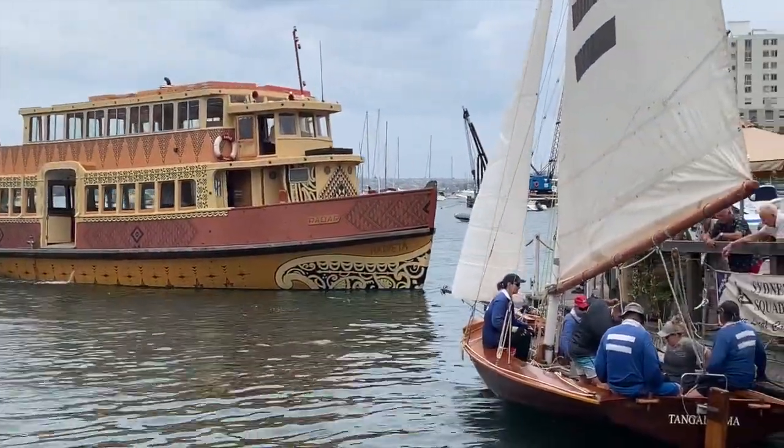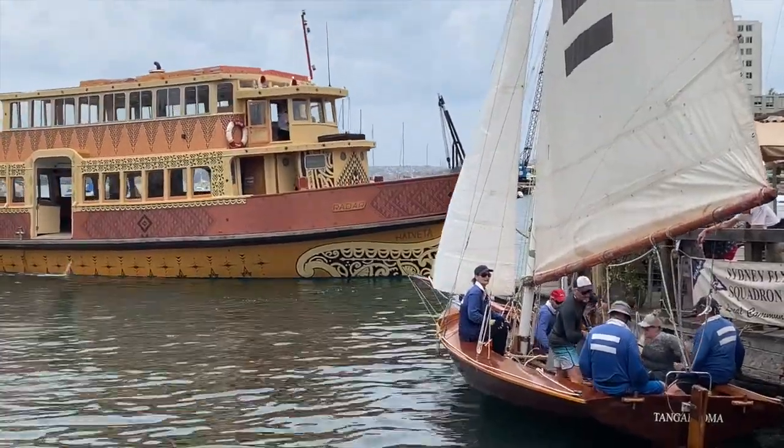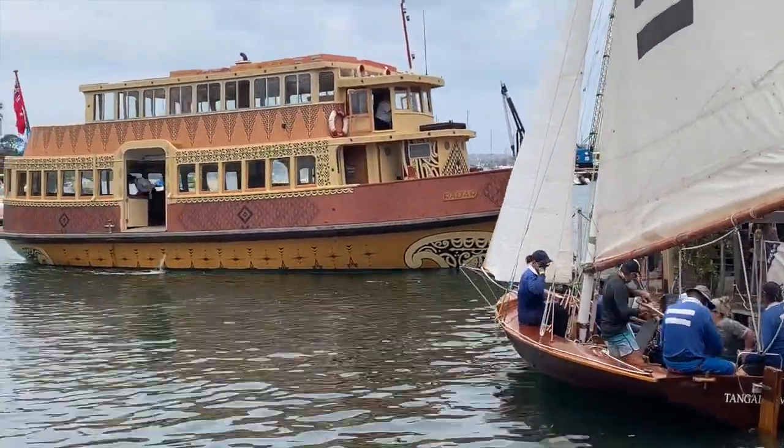A spectator ferry follows the fleet, usually the Radar seen here. This season, repainted in indigenous patterns.